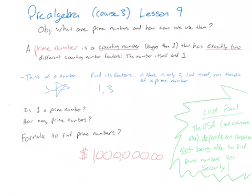You literally have to just take a number and try to divide it by every number smaller than that. Of course, we have smart techniques, so we don't have to do every single number, just to see if it's prime. And if one of those is a factor of it, then it's not. And in fact, there is a $1 million prize for anyone who can come up with a formula to find prime numbers.